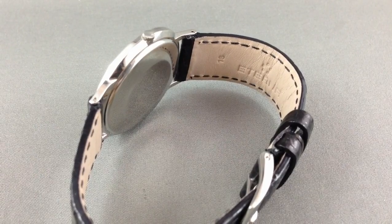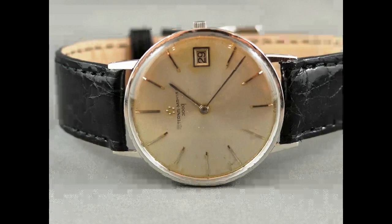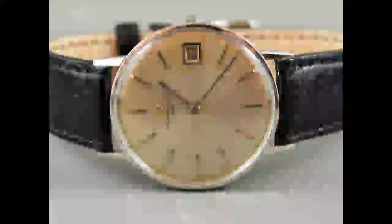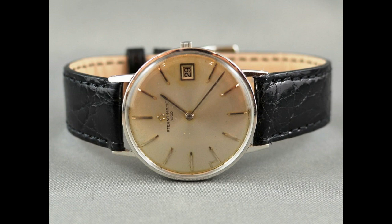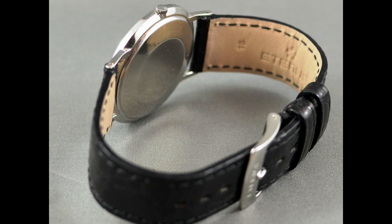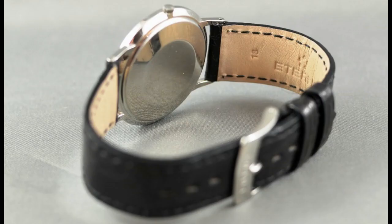So it's a fully fledged in-house machine, and tell me what you think, fuckers. And it's a very interesting piece. ETA's own in-house movement. This is because they are ETA. So you gotta say to them, well, it is an in-house movement, fuckers.